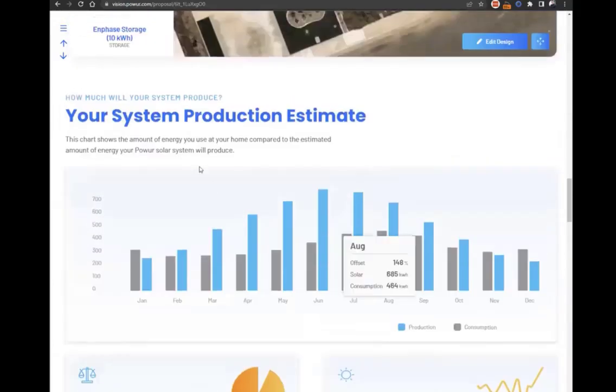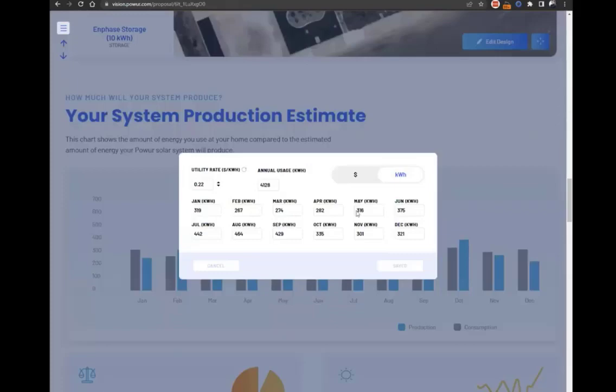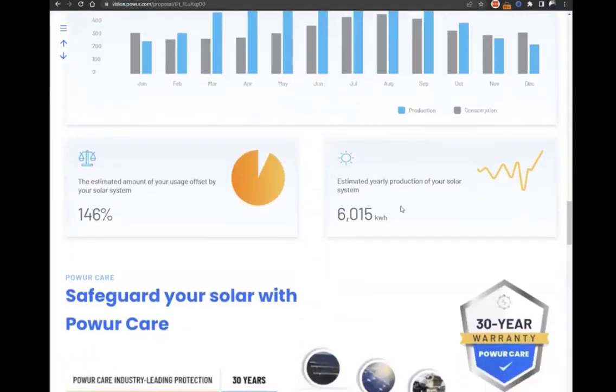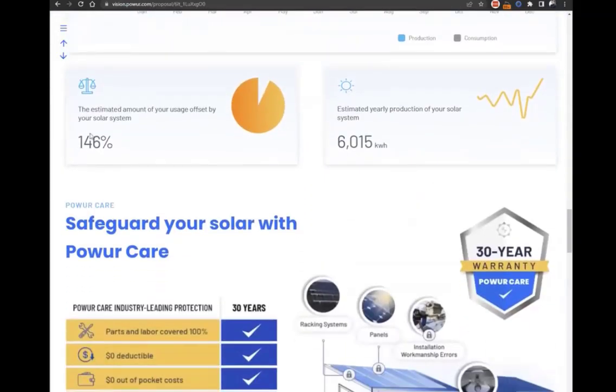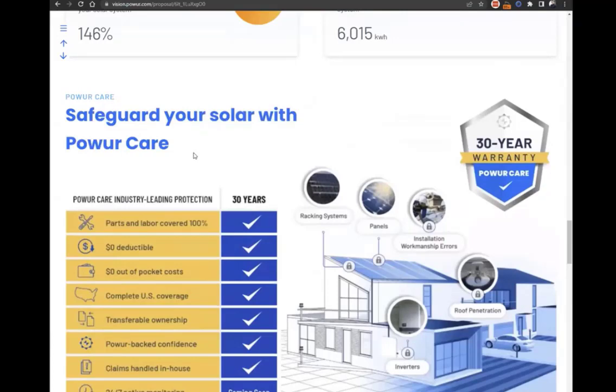Getting down to some of the meat, the system production estimate, you can click here just like normal. Like I said, it outlines everything month to month. I already went over that. You got your percentage. Now, the Power Care slide, oh my gosh, this is amazing having this in. This is the first thing I emailed the team. I said, where's my Power Care slide? Where is that listed in this proposal? This should be the first thing.